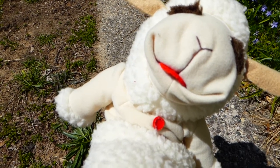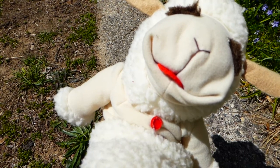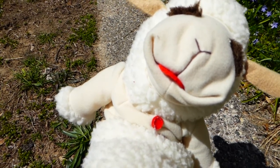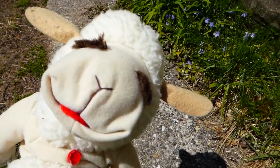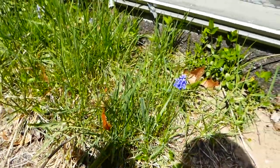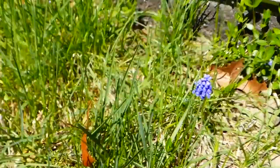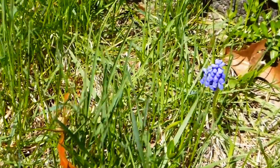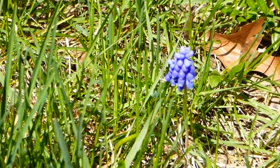Do you hear some birds? Listen. I don't know if you can hear them, but I hear them. And I also see something over here. What is it? Let's see. Oh, it's bluebells. Ooh, I like bluebells.